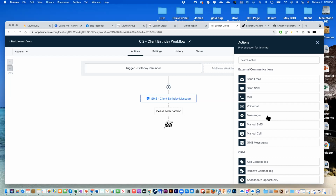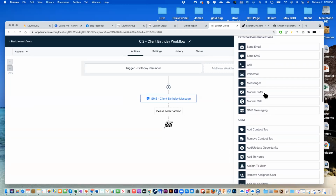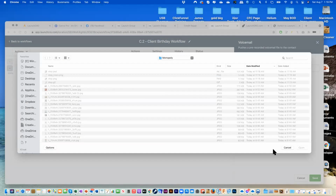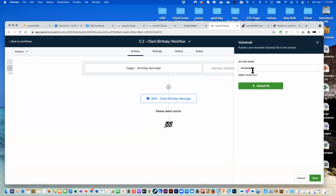You can take that audio file, upload it, and maybe you add a voicemail, and then you drop or upload your audio file here, and then add it so that it will dial out and it will play that message on their voicemail. So how cool would it be to get a personalized song that you sang to your client on their birthday, right? It would make them feel special, right? And who else does that for them, right?